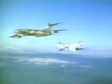Of course, if an aircraft's range needs to be increased, it can be refueled in flight.